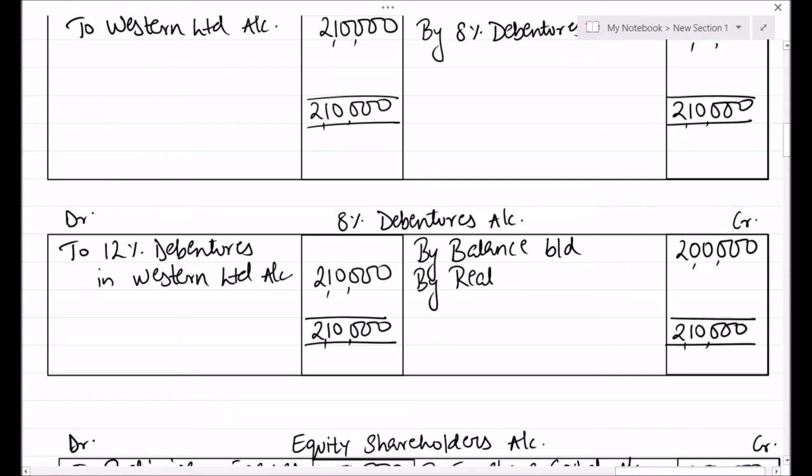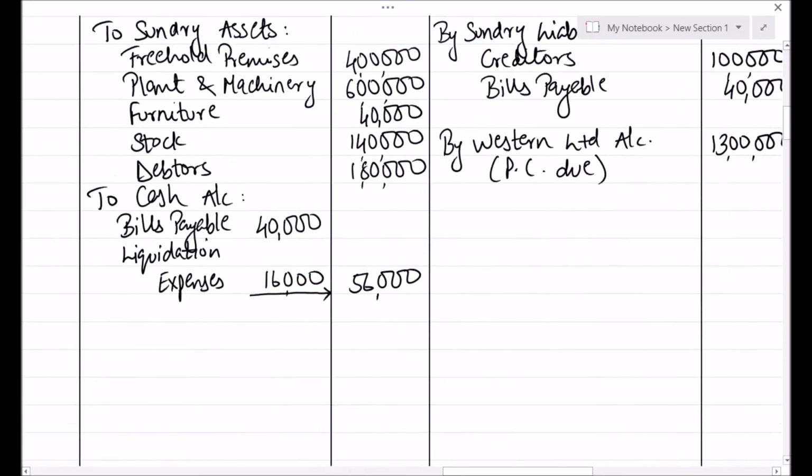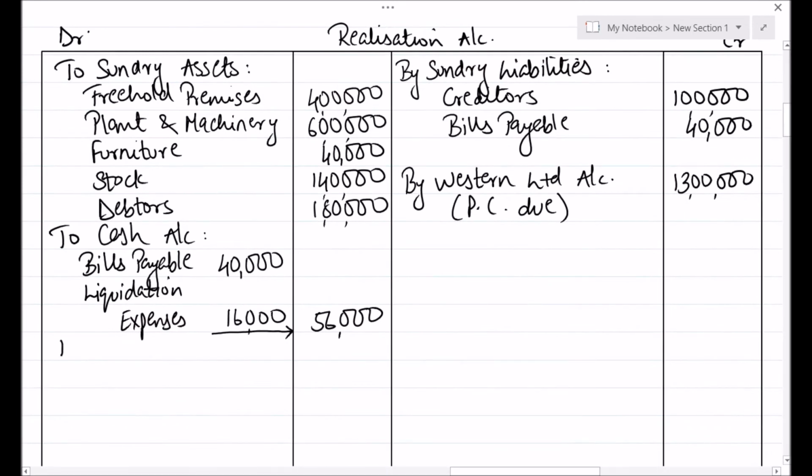By realization account, the difference, that is 10,000. And realization account debit side to 8% debentures account, the extra part, that is 10,000. Now we can close the realization account.